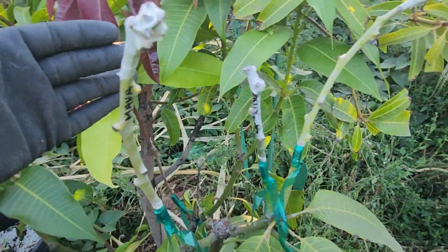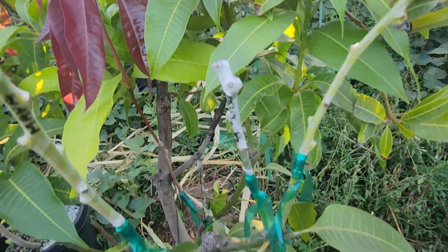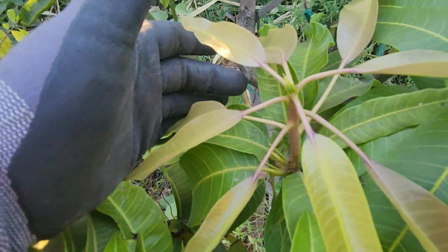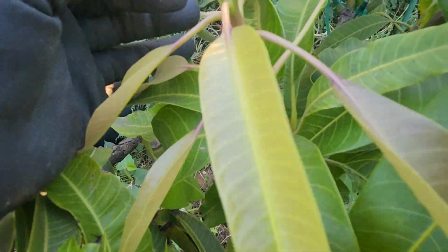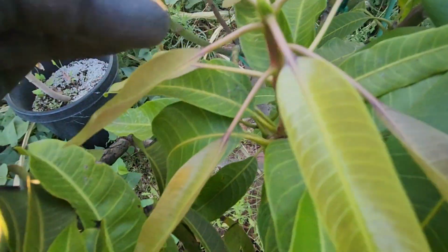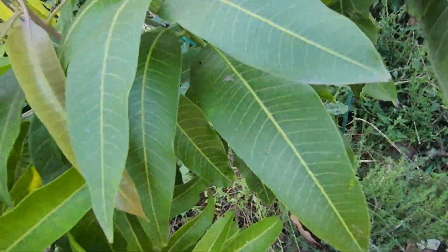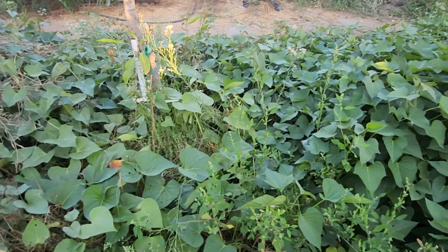Made some new grafts here. See how it goes. This is Verne. Looks like it finished flushing, but it looks like it might send out another flush back to back. So we'll see how it goes. Okay, on to the next tree.